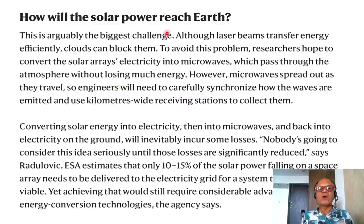How will the solar power reach Earth? We already mentioned this a little bit. This is arguably the biggest challenge. Although laser beams transfer energy efficiently, clouds can block them. To avoid this problem, researchers hope to convert the solar array's electricity into microwaves, which pass through the atmosphere without losing much energy. However, microwaves spread out as they travel, so engineers will need to carefully synchronize how the waves are emitted and use kilometers-wide receiving stations to collect them.